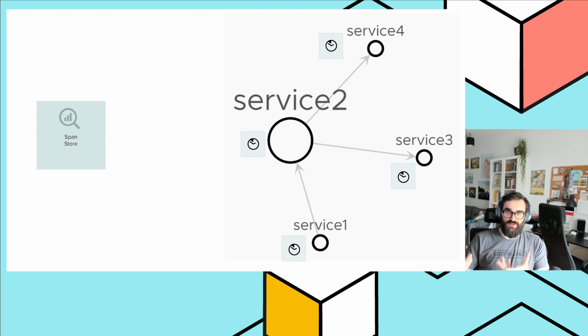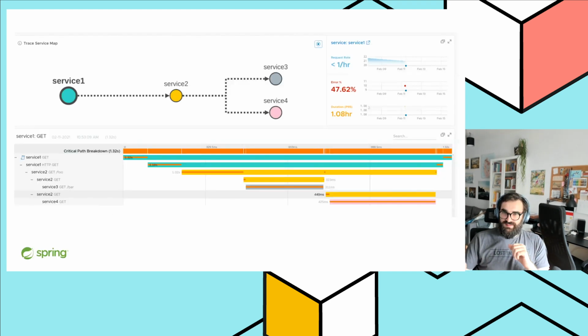So coming back to the case, we have those spans. And what can we do with the spans? We can send them out to the span store. Like we had it previously, we had metrics and we were sending out metrics to the metric store. We can send logs to the log store. We can send spans to the span store.